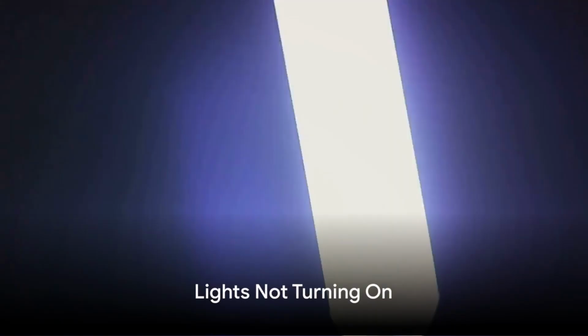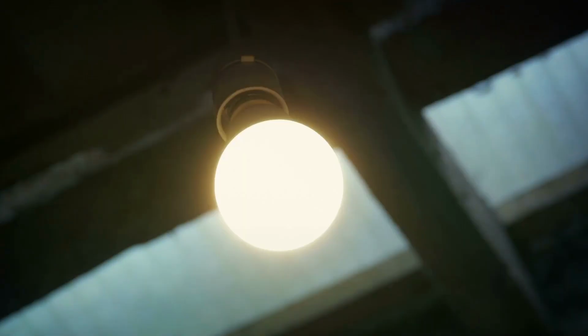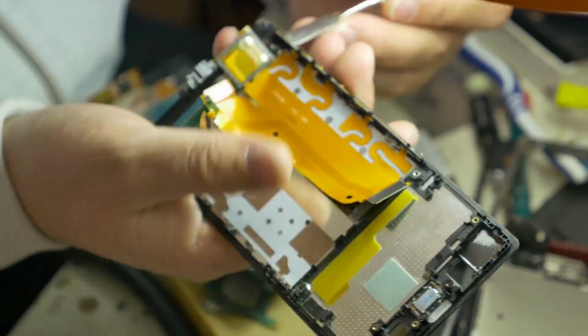The second problem that often pops up is lights not turning on at all. This could be due to a faulty sensor or a depleted battery. To solve this, try resetting the light sensor. If that doesn't work, replacing the battery might be the next step.